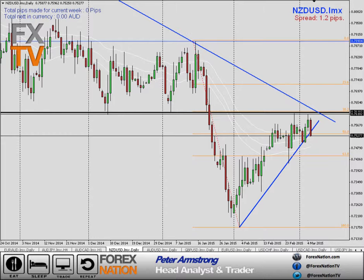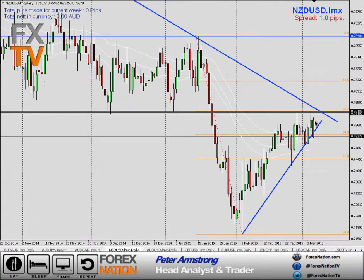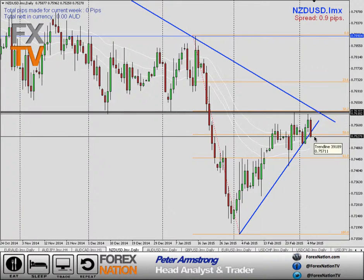Make sure you watch that, as it will definitely shed some light on why the price action's been the way that it has. If we have a look now, we appear to have developed a double top here on the New Zealand versus the US daily chart that we've been monitoring for a fair while now, and it looks like that resistance is going to hold. We have a very strong bearish engulfing daily candle, and this uptrend looks like it's going to be breached and we're going to move to the downside.